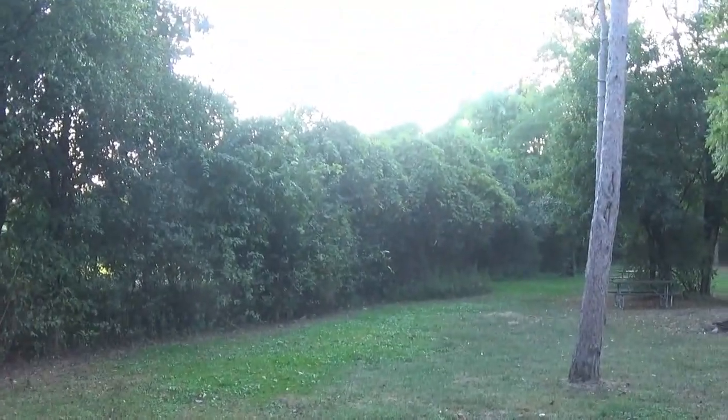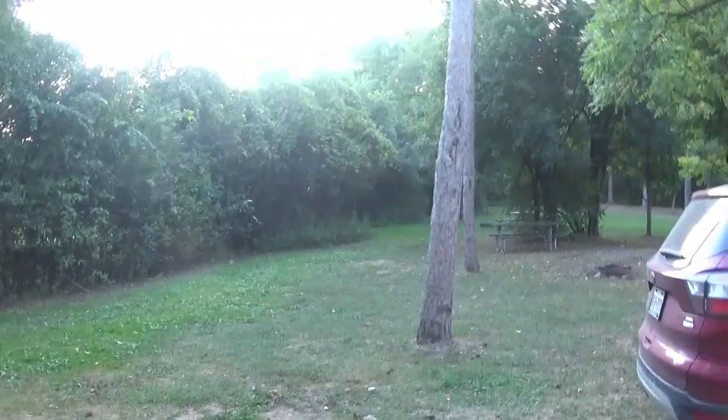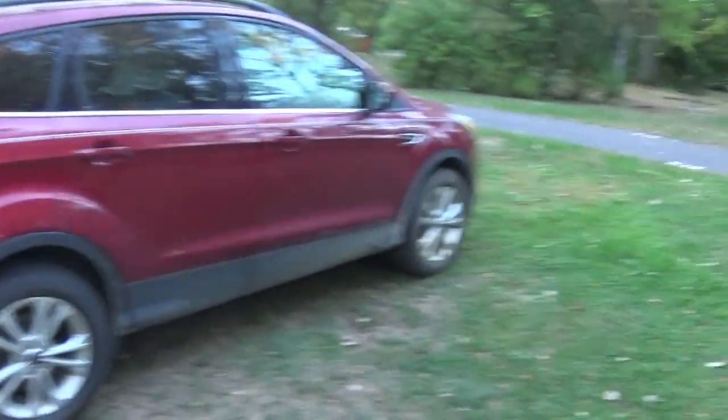Remember when I went camping at Glimmerglass, everything was flooded. Now it's just like, that was the last time we got rain. Up until a couple storms came through, that's it. So, yeah.